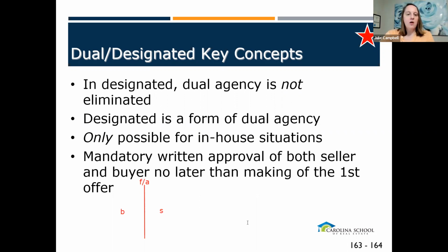In designated, one agent gets kicked off the wall to work exclusively with the buyer, and a different agent gets kicked off the wall to work with the seller. But look at where the firm and all the other agents are. Did the firm and all the other agents get kicked off the wall? They're still there straddling it. The firm and all the other agents are still in dual. It's only one agent that has been designated to work with the buyer. It's a different agent that has been designated to work with the seller. So in designated, dual does not go away. Dual remains.